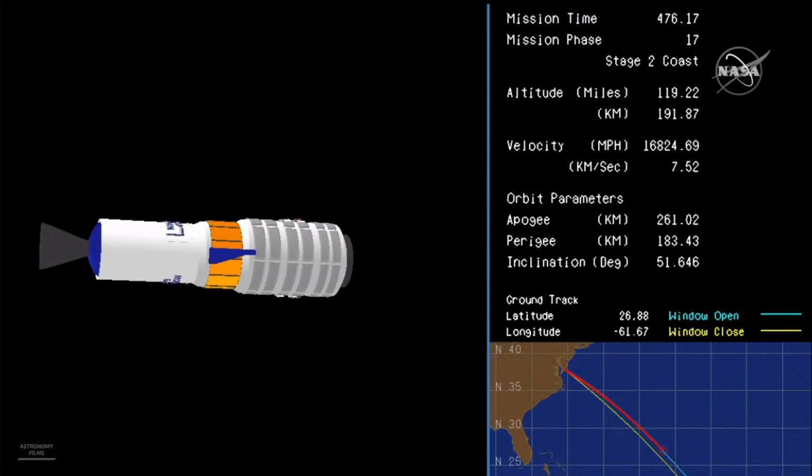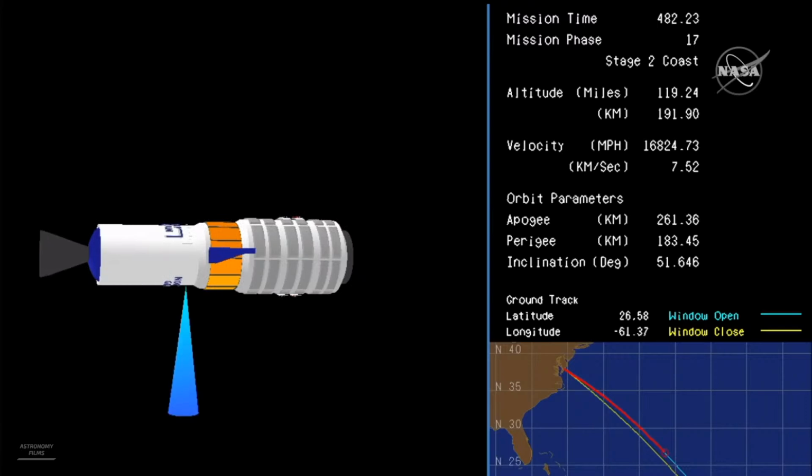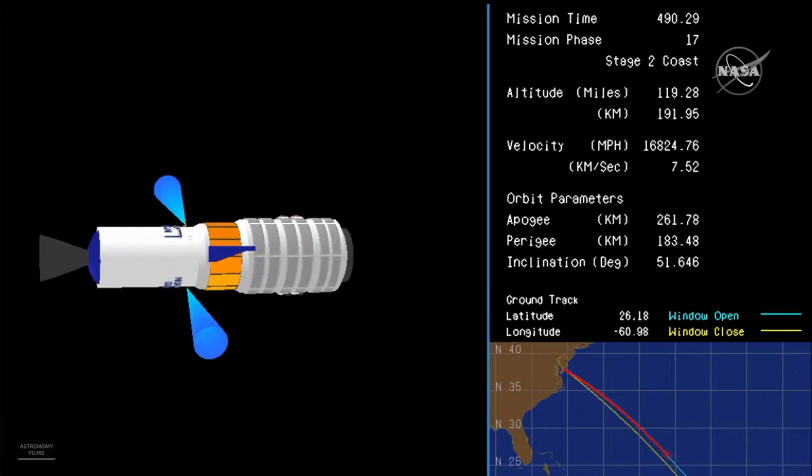Liftoff occurred right on the dime at 8:16 and 14 seconds p.m. Central Time, 9:16:14 p.m. Eastern Time. The International Space Station and its 3 crew members, who are asleep at this hour, approaching the southwest coast of Australia. Altitude remains 192 kilometers, roughly 30 seconds to payload separation. All systems nominal.